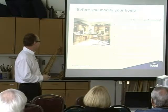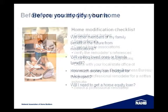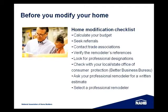Will remodeling increase the energy efficiency of my home? Before you modify your home, will other members of the family benefit from the modifications in the future, if you have your parents living with you or someone else that is ADA? Will visitors, loved ones, or friends benefit? How much money can I budget for this project? Will I need to get a home equity loan, or whatever today is, reverse mortgages?